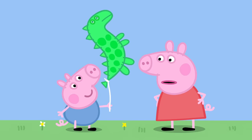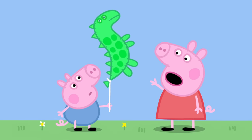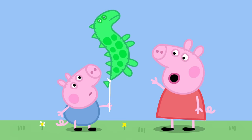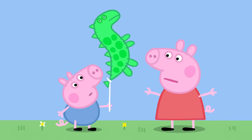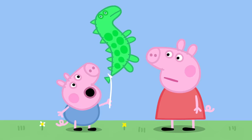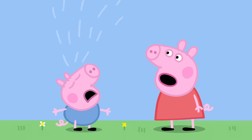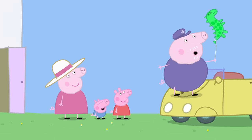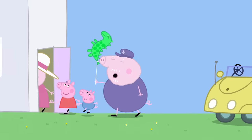In the world, there are 2 sorts of balloons. The up balloon and the down balloon. That is an up balloon. If you let it go, it will go up and up and up, all the way to the moon. Moon. Grandpa! Oh! Got you. Perhaps we should go indoors before we lose your balloon, George.